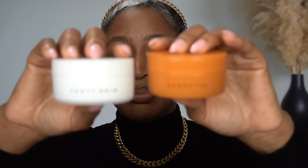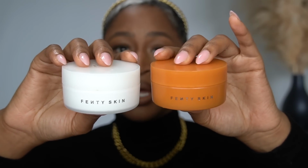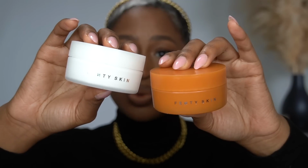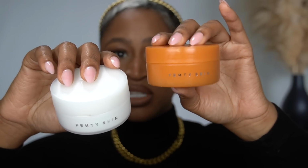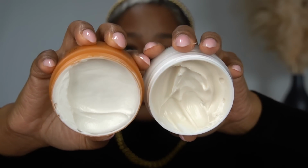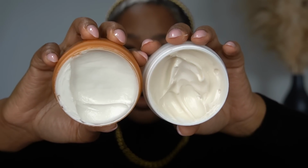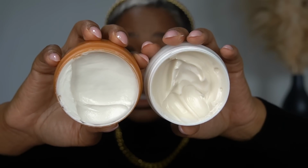So the two newest to my collection actually came in a 3-piece set. The original, which I don't have up here, I think I gave the original to my mom, which is in the blue, and then this one, which is toasted marshmallow, and this one, which is the salted caramel. So this is one of the thickest body butters that I have. These are super thick, and they do have shimmers in it, so they leave like a goldish shimmer on your skin, and they're heavily shimmery, so that's something to keep in mind.